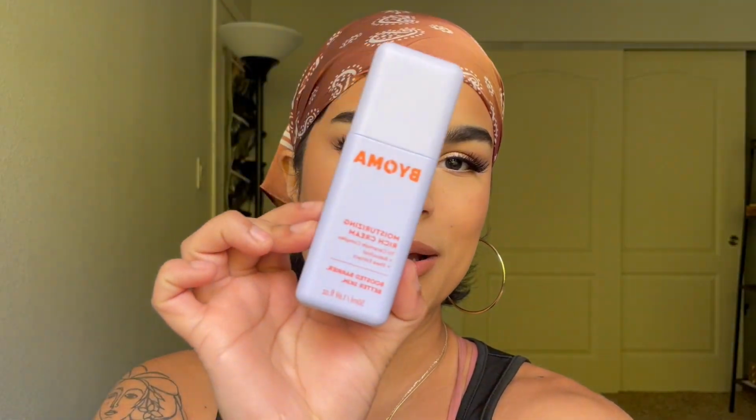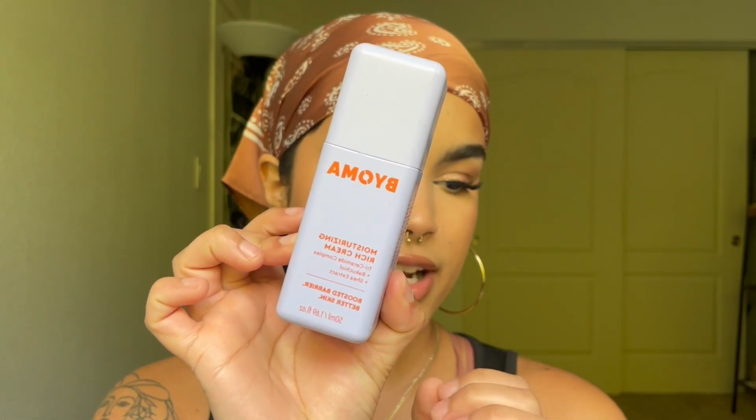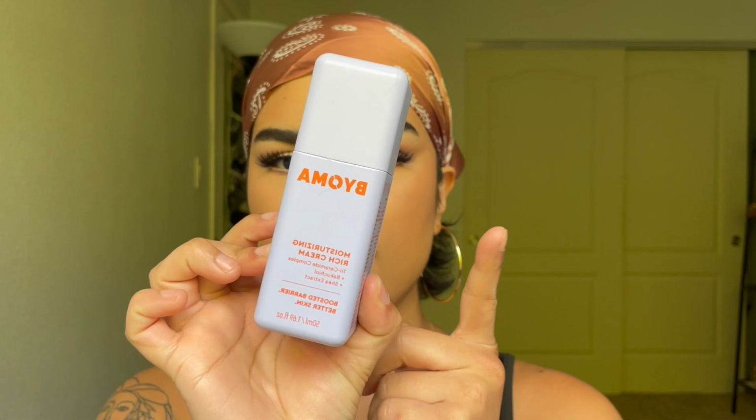Let's start off with primer. This isn't technically a primer, but I do want to include this skincare product because prepping the face for hot weather is super important. So the first one that I want to recommend is the Bioma Moisturizing Rich Cream. You can get this off of the Flip app.